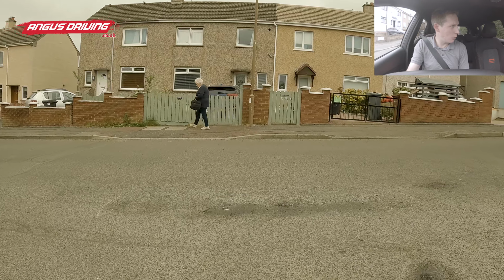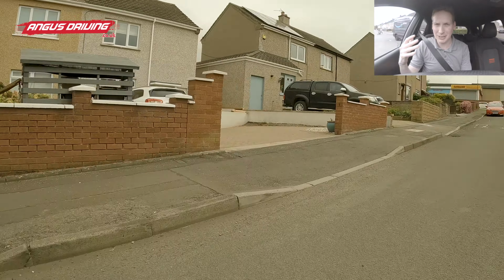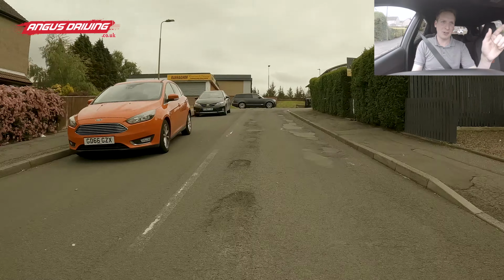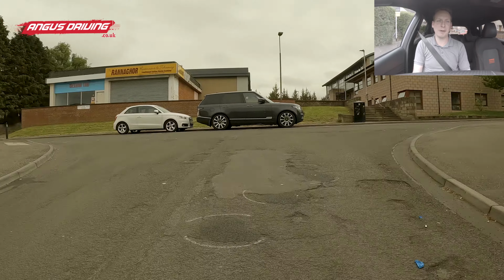Now again, he didn't do anything wrong, but it's worth knowing that these Amazon vans, with Amazon being such a big company, there's so many of them on the road, it's worth knowing that the driver can go in any door but still start driving. Turning left at the end, mirror, mirror, signal. Very steep here. I'm going to come off the power, clutch into first.